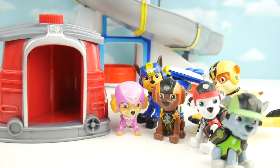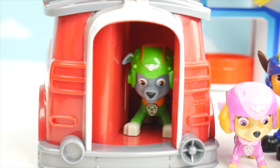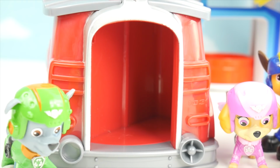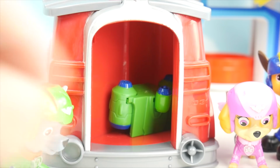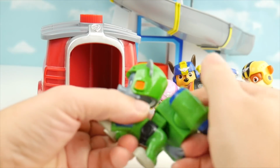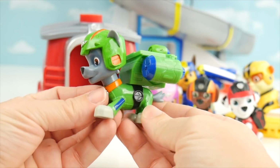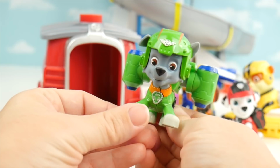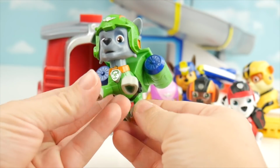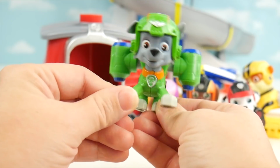Nice. I want to change into my air gear. Green means go. Don't lose it. Reuse it. Oh, I'm just missing my pack. There it is. All right, Rocky, let's get you ready. We've got to get that pack on. All right, let's see what happens when you press your badge. Oh, neat! Your boosters come out. Let's try it again. So cool! Come on, guys.